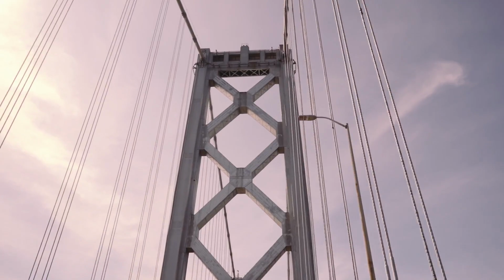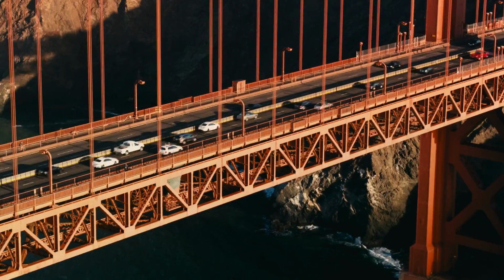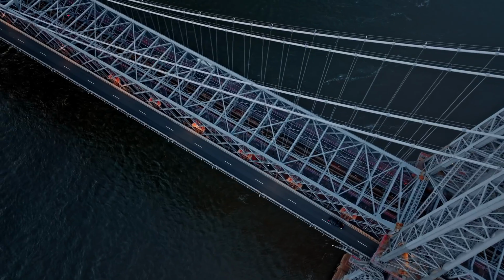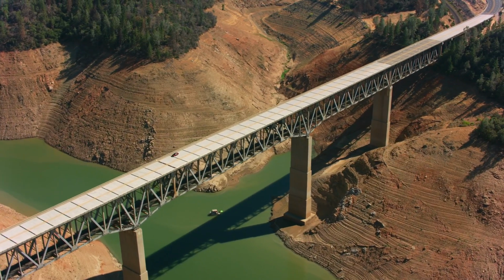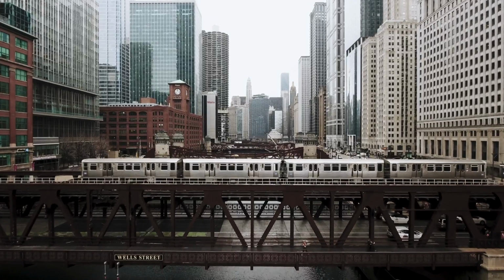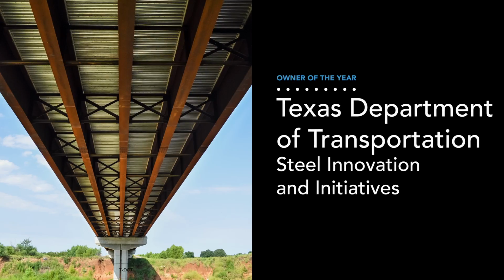This year, NSBA is presenting a brand new award, Owner of the Year. A lot goes into an innovative bridge, including economics, design, research, engineering solutions, and project delivery methods. And owners who go the extra mile with projects that move the industry forward deserve recognition. The inaugural Owner of the Year award goes to the Texas Department of Transportation.